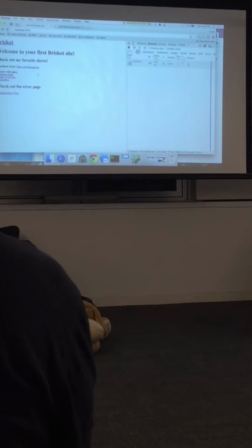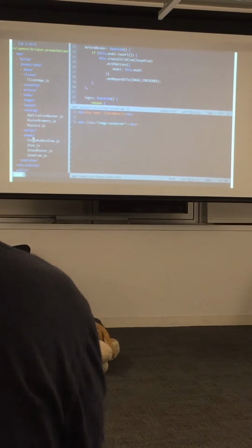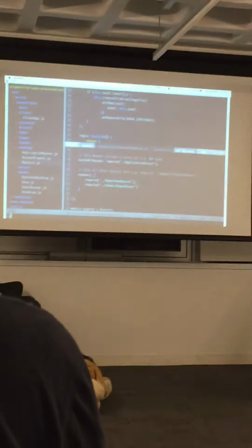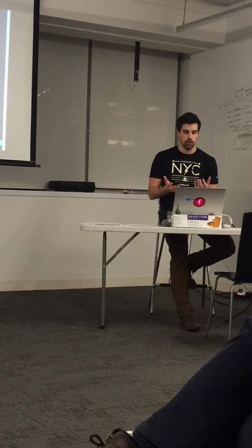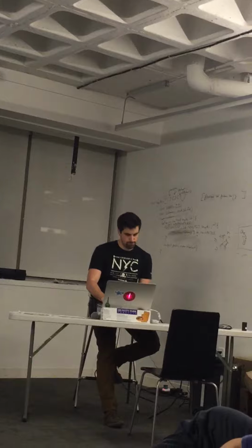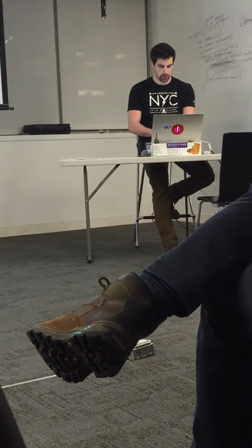Brisket also has view handling, so if we go to a page that doesn't exist, I get a 404, and that's just handled by the routers. So in my application router and the router brewery, which kind of combines all of the routers together, I say that when there's a page not found, which is defined by star undefined, it's handled by that particular view. Yeah, that's it for the demo. We can come back to that.